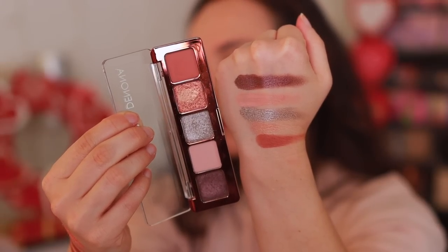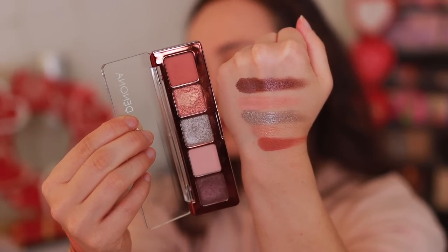So first of all, this shade doesn't show up. It's very poor quality. You only have 5 shades, so that's disappointing. Number two, I've never really loved any of the looks that I've created with this palette. It's not terrible quality or anything, but the color story, again, kind of confuses me.